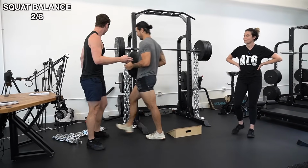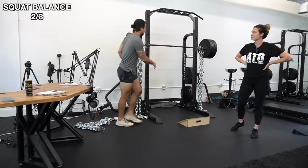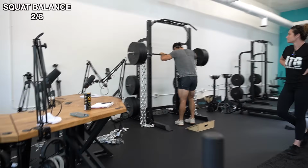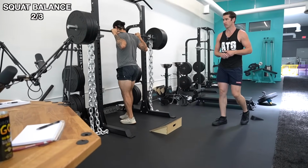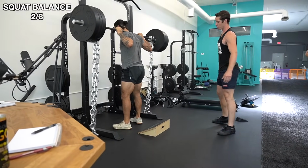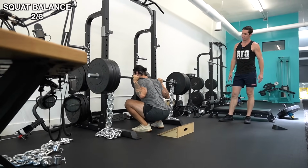Gonna embarrass us? And Fernando can probably just rep this out. So with the chains plus the weight, he's able to get the full range of motion for the knee, and he's able to challenge himself through the whole range. So it's just putting the two concepts together. Nice.